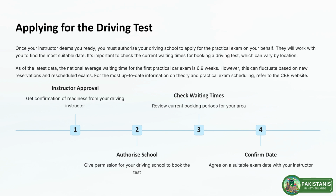Working closely with your instructor also means you can schedule extra lessons if needed to boost your confidence. Why this planning matters: booking the test at the right time is about more than just availability. It's about ensuring you're fully prepared, both technically and mentally. Rushing into the test without being ready can lead to avoidable mistakes, so take your time to plan properly. In the next part of the video, we'll cover tips on how to make the most of your final lessons before the test and what to expect on test day itself.